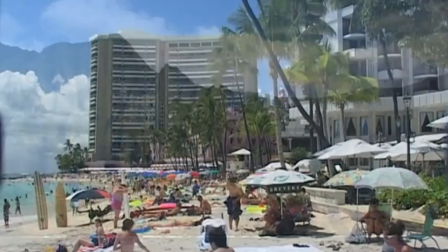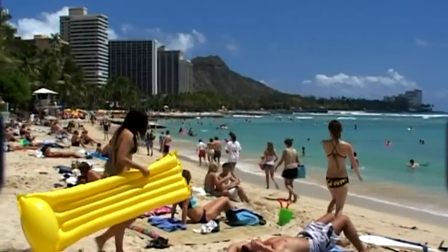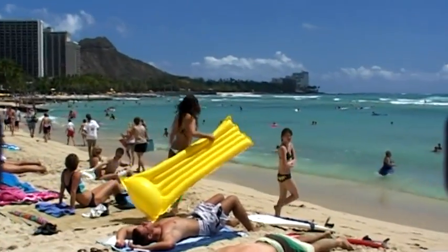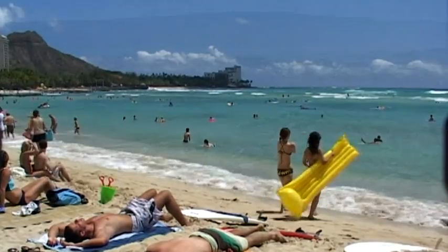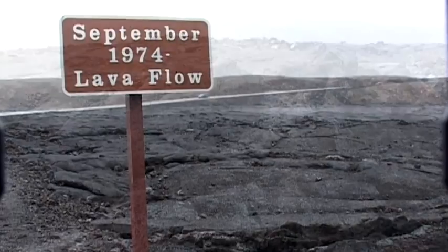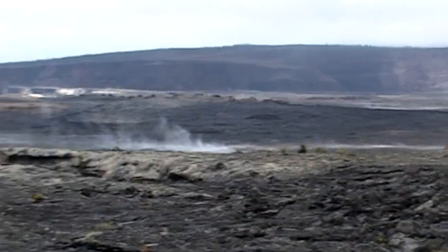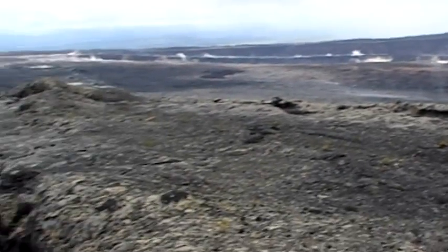Hawaii, the islands of Aloha, a world-famous holiday spot where fresh air, warm people, and breathtaking natural scenery are the perfect ingredients to revive any weary soul. Well known for its volcanic activity, the islands exude a number of volcanic hotspots, including the world-famous Mount Kilauea. It's the world's most active volcano.